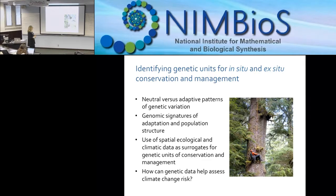I'm going to talk about how we get to genomic signatures of adaptation, whether we can get good information from genomic data on patterns of adaptation. I'm going to talk about how we have done things in BC in terms of assessing in situ conservation, where we've been using the opposite of very expensive genomic tools. We've been using existing climatic and botanical plot data. And I'm going to talk about climate change.